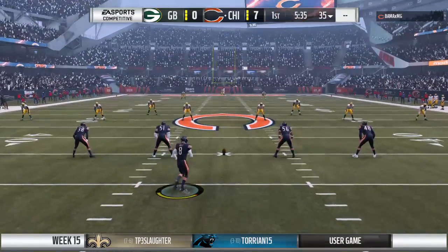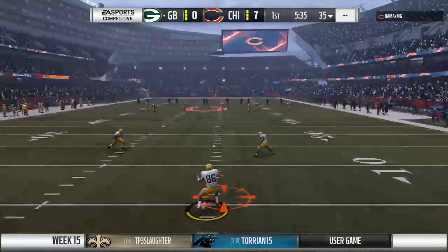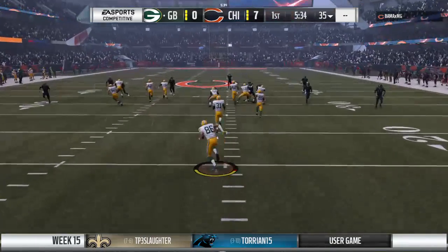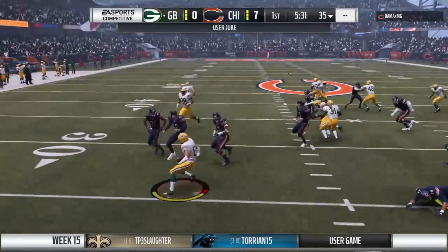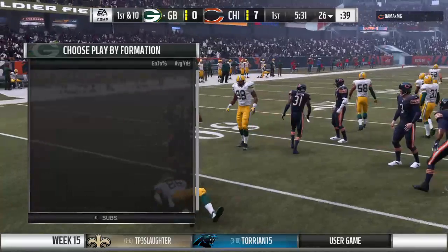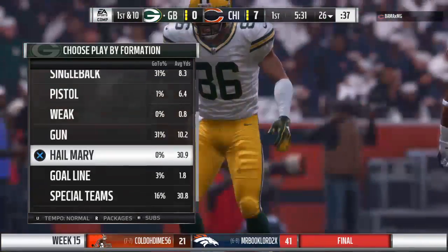Gold now out to kick it away. This will be fielded at the 6. Able to slither line. And he'll get it up to about the 26-yard line just across the 25.